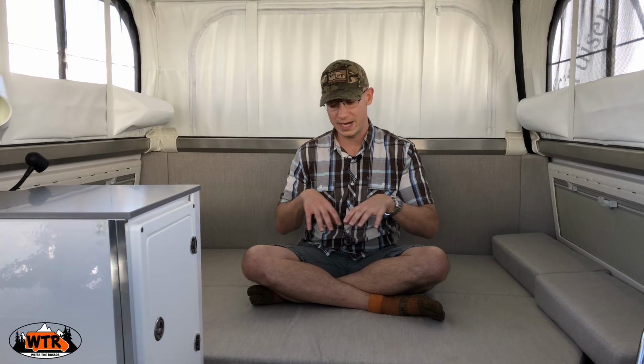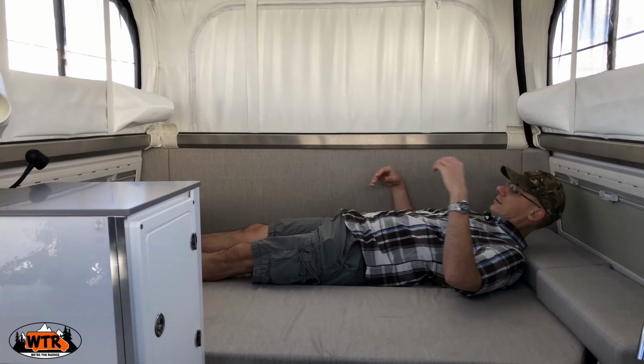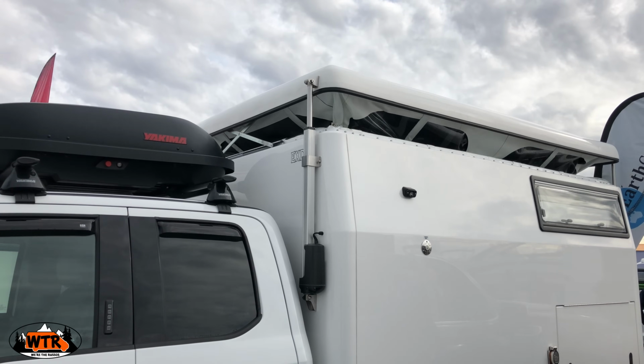So this is the bedroom section of the EXD. The bed is about the size of a full-size bed. There is plenty of room for Kate and me to sleep next to each other. I'm 5'11", and I have more than enough room to lay down, stretch out. And if we needed to bring the roof down for any reason, there's still enough room to sleep on the bed. You just couldn't sit up.